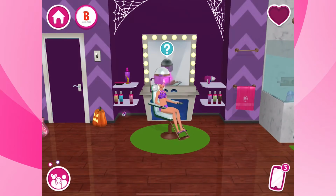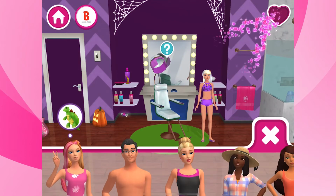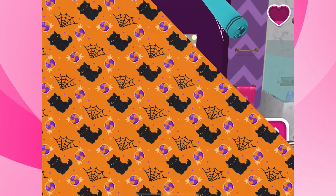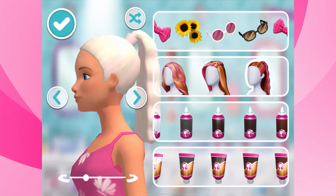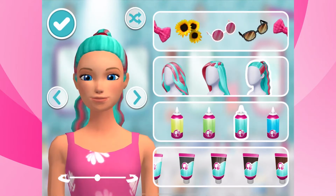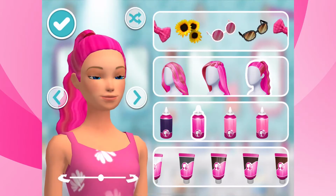is Barbie, and hers is going to be really crazy. Okay, let's get Barbie. Okay. Gonna have Barbie's hair in a ponytail. We're going to make Barbie's hair pink, because you know Barbie's favorite color is pink.